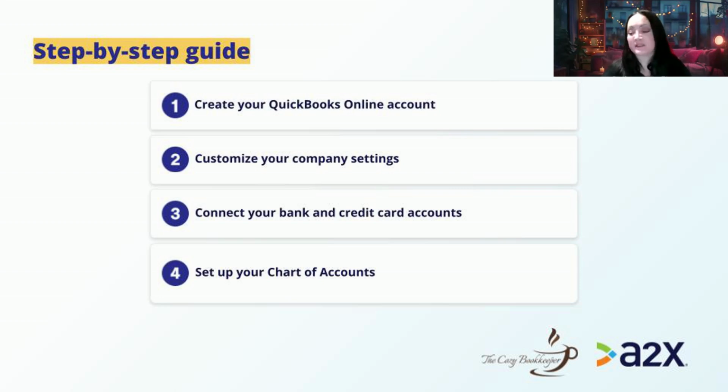When I work with clients, A2X is not an option. It's mandatory. It's like QuickBooks, A2X, mandatory. And then, the nice thing with A2X is the higher subscription levels also have your cost of goods sold, which is another problem area.